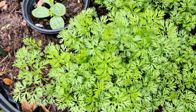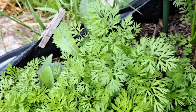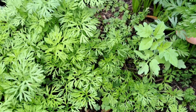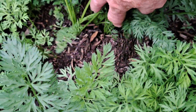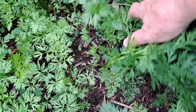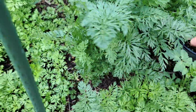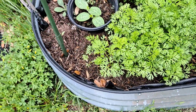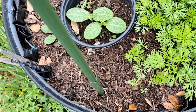I saw one big not cucumber, but I thought I saw one big one in there. I can't find it now. I had a carrot that the top of it was starting to show through, but I can't even find it now. And there goes my yellow squash. I got 2 of them come up in there.